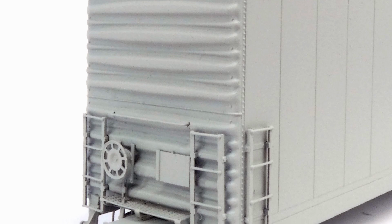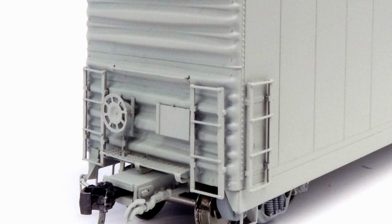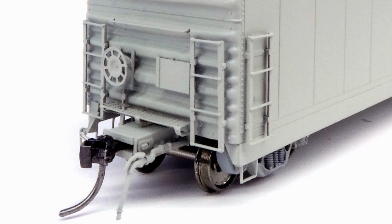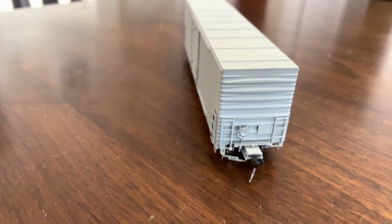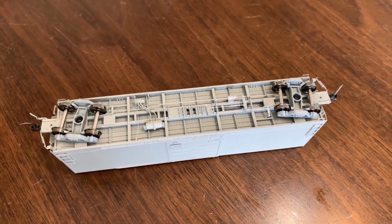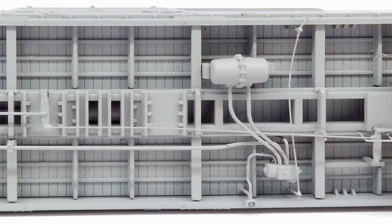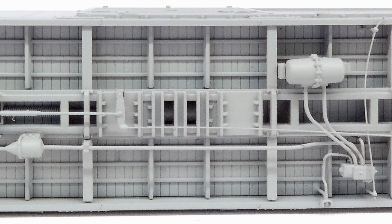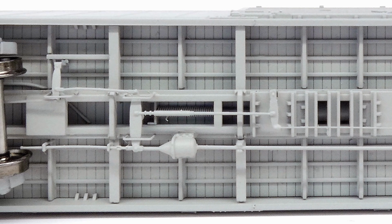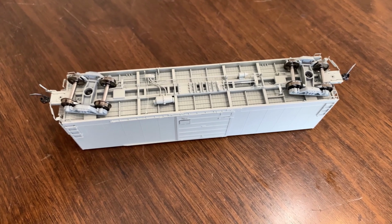On the end here, we also have the brake wheel, the step platform, the coupler platform, and individual ladders and uncoupling lever. The underside of the car has the usual insane level of Rapido detail that we've all come to love and expect, including all the brake gear, brake lines, brake piping, and air lines that are included in your typical 1/1 scale boxcar. Also present in this car, which is very distinctive, is the Evans cushioned underframe, which kept the contents from being damaged during rough coupling.